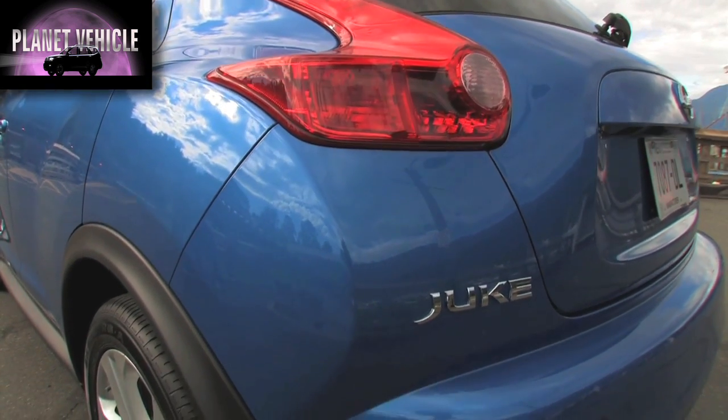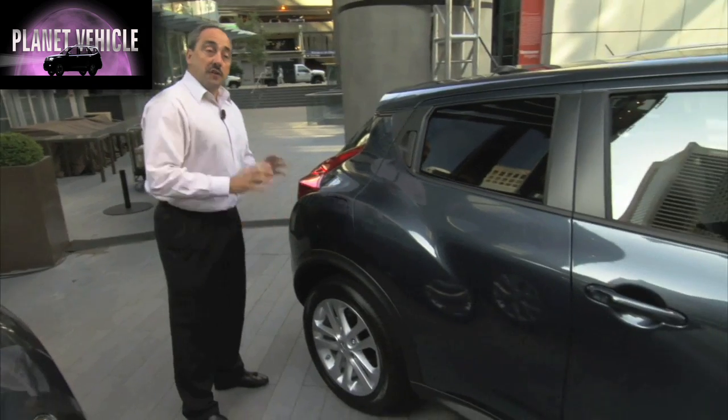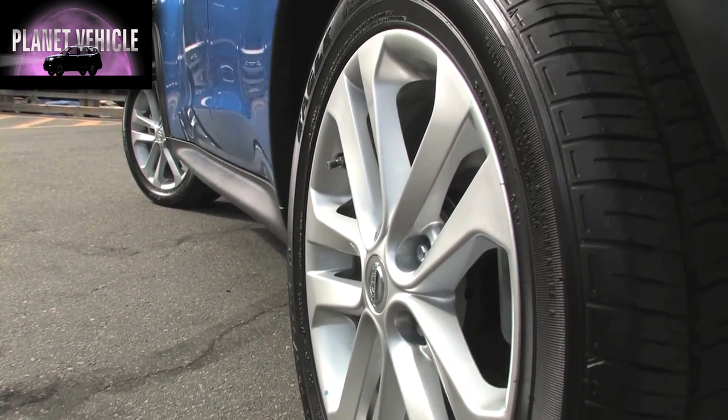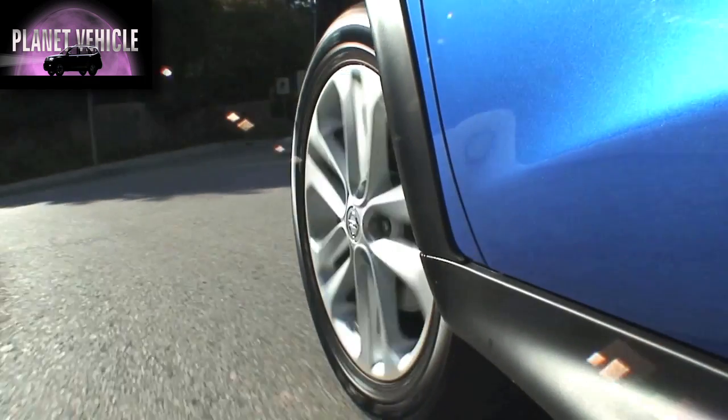One of the other really interesting elements in this vehicle is the fact that we've got 17-inch V-rated tires standard on the vehicle. Very uncharacteristic on a B platform, and actually more in tune with a sporty car than you normally see. The Juke is a very exciting car for us.